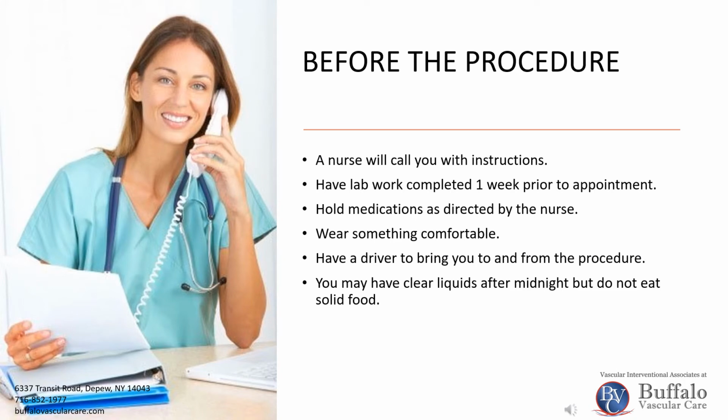A nurse will call you with instructions. Have lab work completed 1 week prior to the appointment. Hold medications as directed by the nurse. Wear something comfortable. Have a driver bring you to and from the procedure.